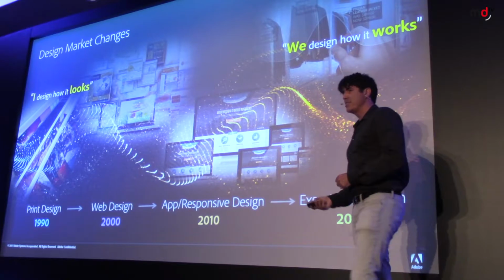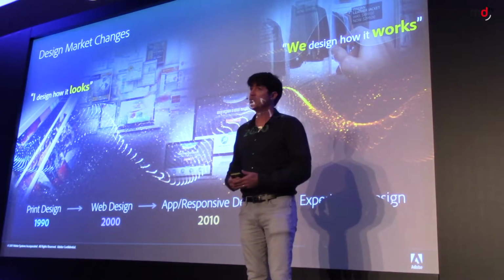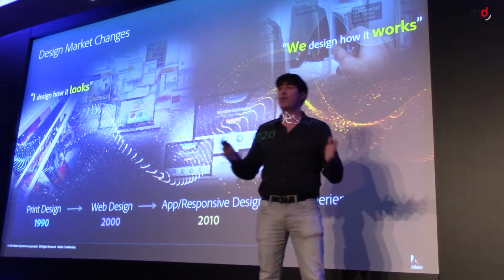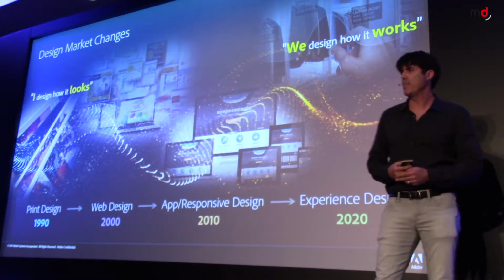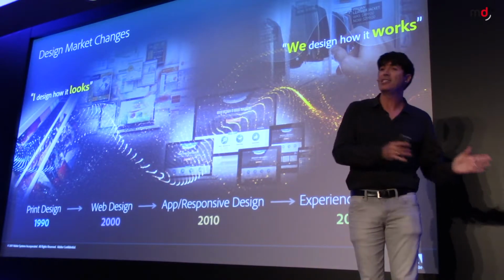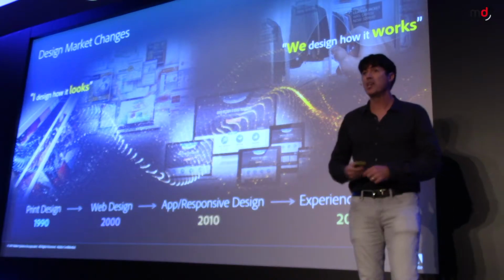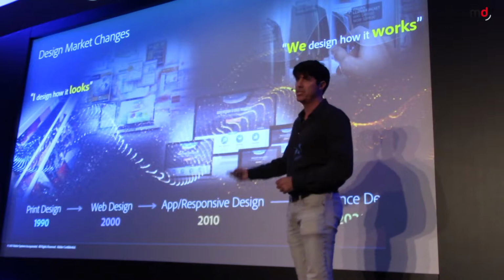Now, by 2010, you heard terms a lot like responsive design, which is about being able to create content that would respond to different form factors. And then app design really became popular, right? Because there were just so many more places you had to get that content, and it had to work across all of those different places. But even then, it was still a fairly static approach to how people design.